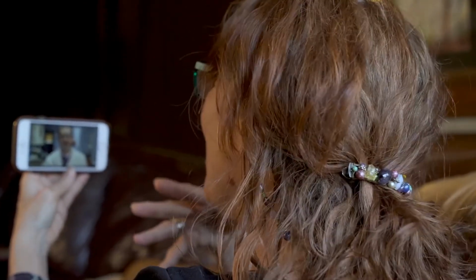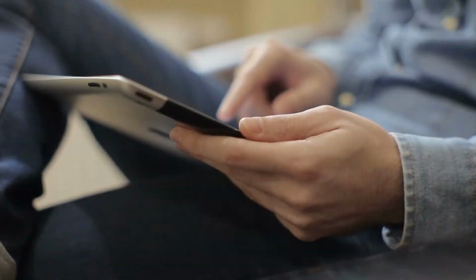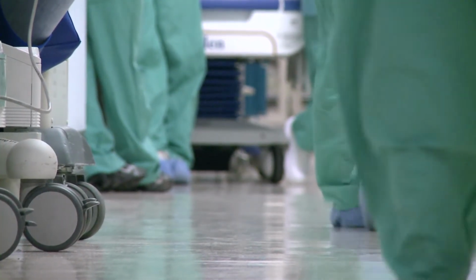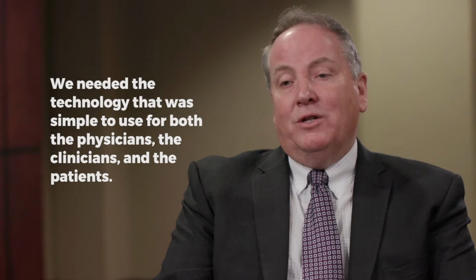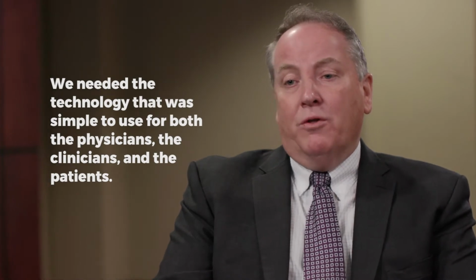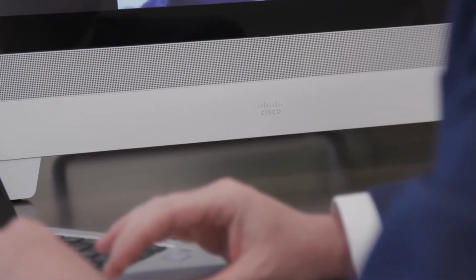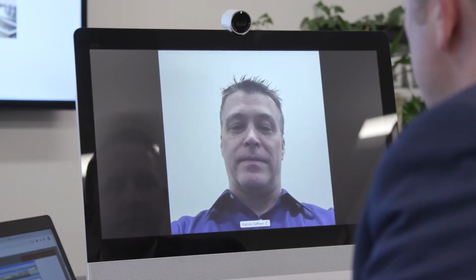The reality is that the times have changed, the markets have changed, demographics have changed, and consumerism around patient care is also changing. So we really needed technology that was simple to use for both the physicians, the clinicians, and also the patients. And using the Cisco Aspire product really met that expectation.